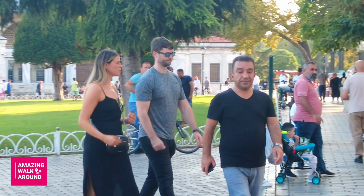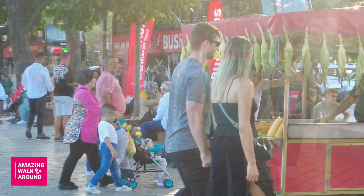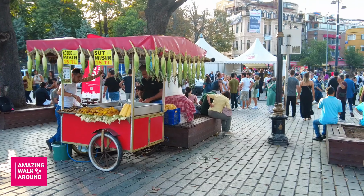Walking in this area is so interesting. The compact and relatively traffic-free area makes it easy to explore the region on foot.